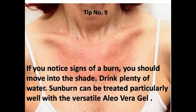It is also very good to cool the sunburn with cold water. Sunburn can be treated particularly well with the versatile aloe vera gel. The gel not only cools the skin, it also moisturizes and is anti-inflammatory. You should wear long clothes until the sunburn is gone to protect the burn from further sun rays ahead of time.